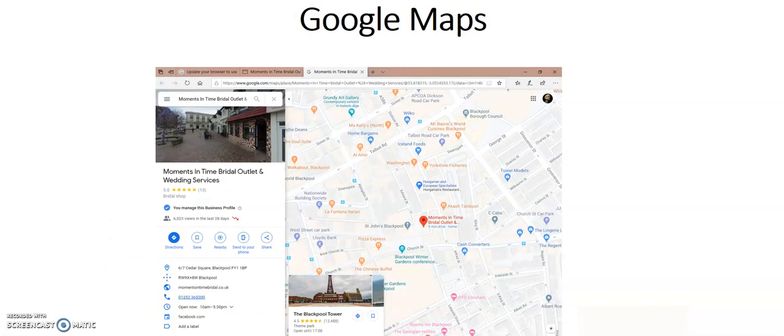Sticking with Moments in Time in Blackpool, this is what you would see if you went to Google and typed in Moments in Time, bridal outlet and wedding services. It will bring you up a picture of where the site is and also a map. And as with all Google Maps, it allows you to find how to get there on foot, in a car, on a bus, the distance, etc. It's a tool that puts you on page 1, both on maps as well as the Google search engine.